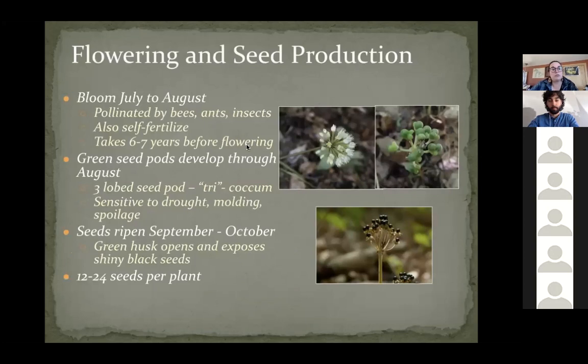They bloom around July and August. So ramps flower after the leaves leaf out and then the leaves die back. So they flower during this time to take advantage of a time when not a lot of other plants are blooming in the forest. So it's really advantageous because they're able to be pollinated by bees, ants, and insects.